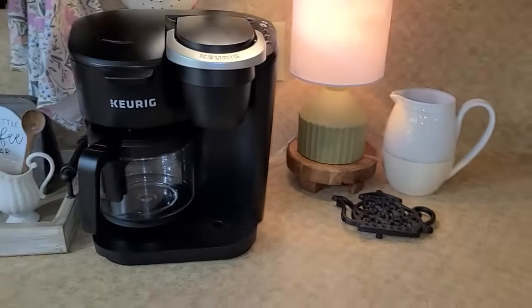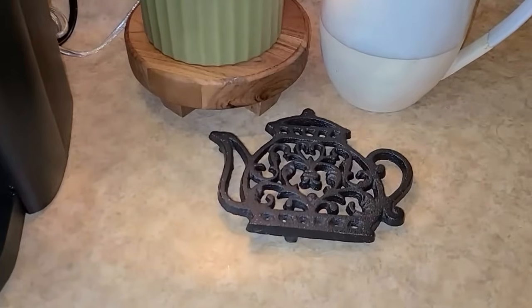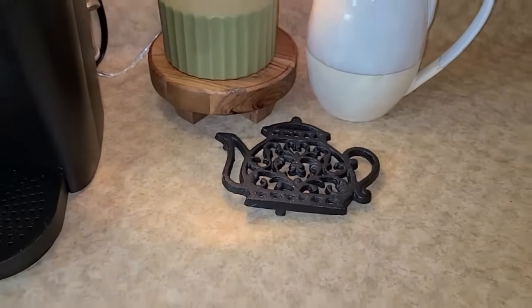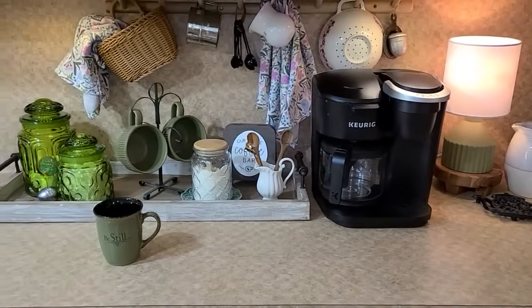Derek just unplugs it half the time because he can't get his hand up in there. So anyway, and this is my little pitcher that I use to fill up my coffee pot. And then my little trivet that I got from Hobby Lobby a couple years back. Isn't it adorable? So cute. Okay, so those are just a little bit of changes I made to my coffee bar. Now let's go to our next area in the kitchen and spruce it up for summer.